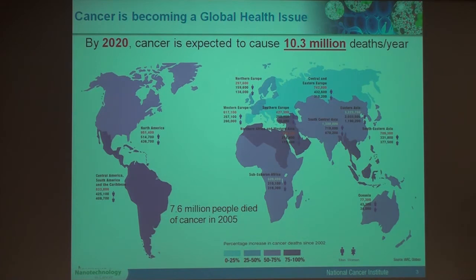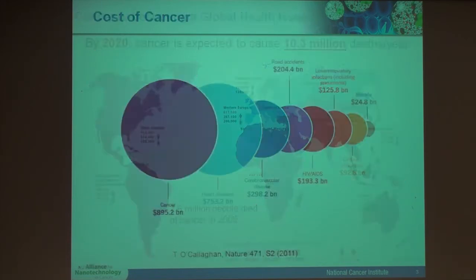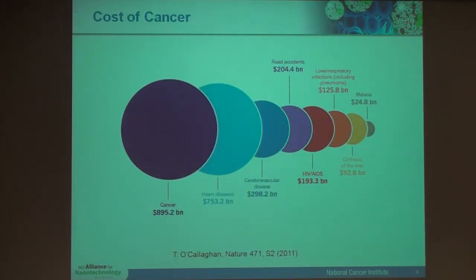About 7.5 million people died from cancer in 2005. And again, now when many countries in the world are developing aggressively forward, life expectancy there is increasing. And again, many of them will have an increasing problem of cancer. And that again is not only from the aspect of simply human cost, but also from the cost to the healthcare system. And you see it here. It's about $1 trillion dedicated to treating and managing patients with cancer around the world.